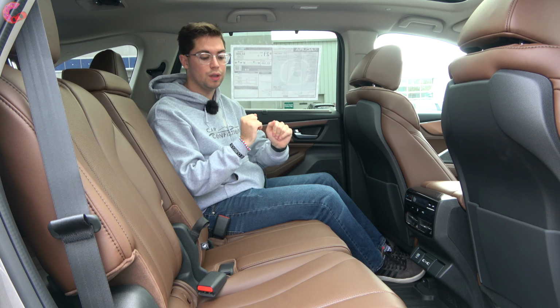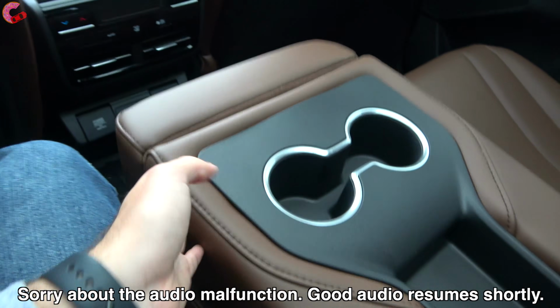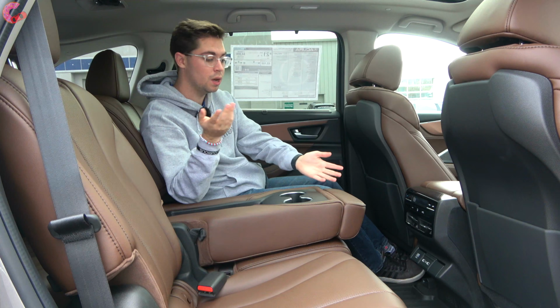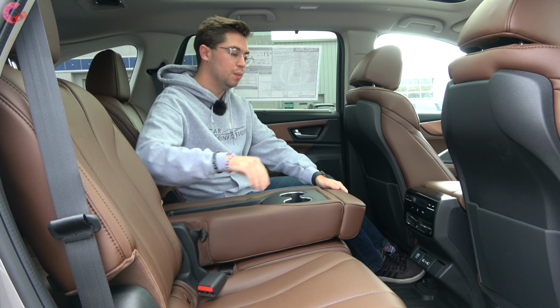It also does more than just function as a middle seat though, because you can pull this strap right here, and then that folds this down, and then that gives you a really nice central armrest. You have a nice armrest, and then you have 2 cup holders inside as well as more storage in here. So if you don't need that extra seat and you want a nice armrest, this does work for that. So they call this the multi-function middle seat.